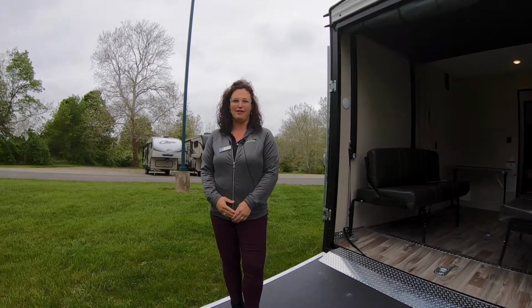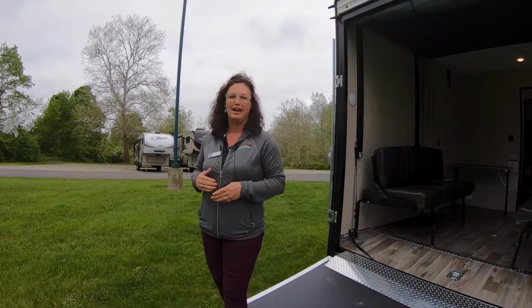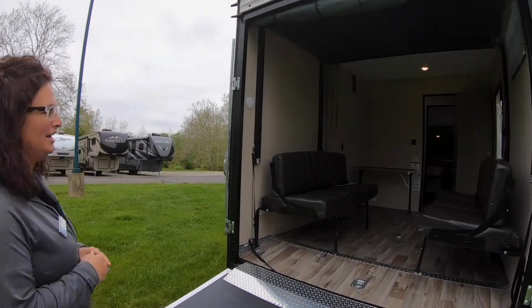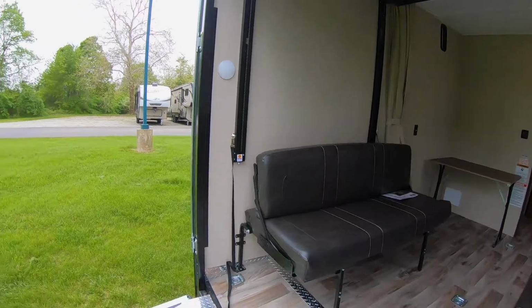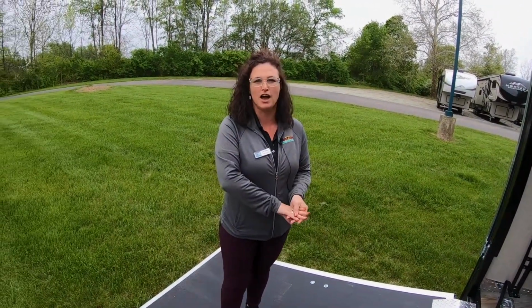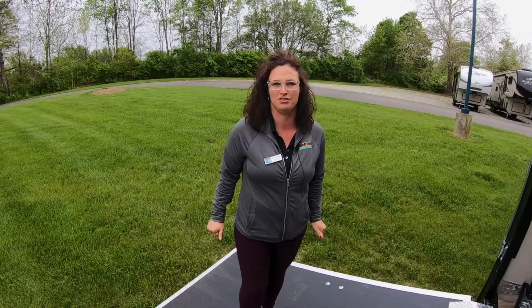Hey guys, it's JoJo out here on the lot. I'm back here in the Pumas and the toy haulers. Hey, I got a beautiful unit to show you guys today. This is a 29 FQC Puma toy hauler. This unit does weigh 6,770. So for you guys that are half ton trucks, this mostly fits pretty much 99% of you guys.